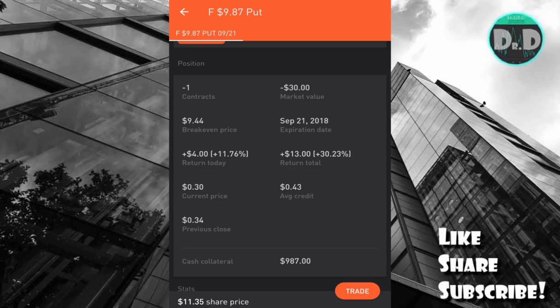As you can see in the middle there, total return is up 30.23%, a $13 return. And the way this contract works is that I sold off this contract, so another investor holds this contract. They paid me 43 cents per share. Again, each contract is worth 100 shares. So essentially, they paid me $43, a credit to my account, in order to receive that contract. So I essentially wrote that contract, and they received the contract. So I was the writer of the contract. The other investor is the holder of the contract.